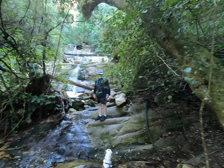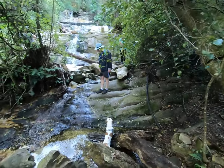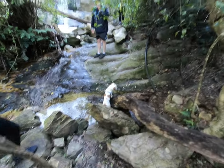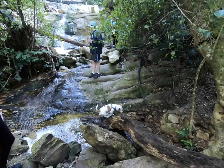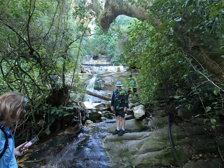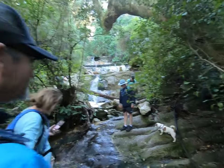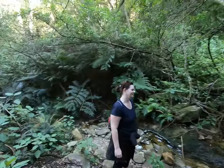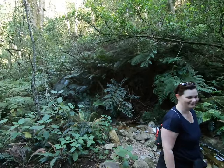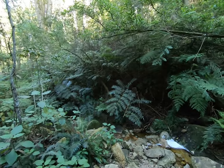Go Bolt! Woo! Bolt! Went in the water. I heard him, went in the water. No, he's fine. That sounds nice. Last time I was here, it was actually warm enough to swim. Not now. Okay. Stepping over a root. Okay, yeah. And on the left hand side.